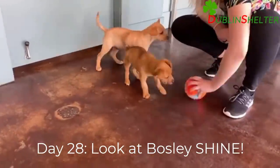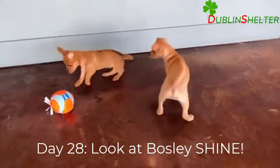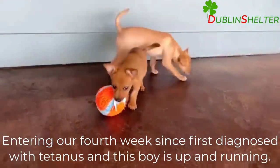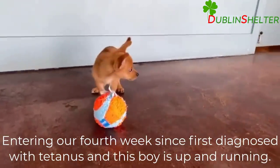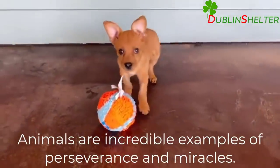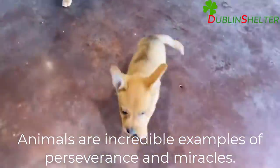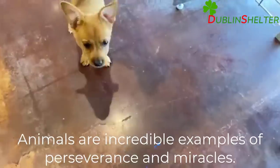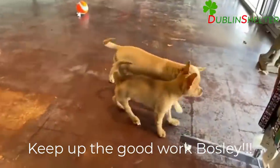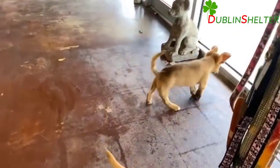Good afternoon. Look who came for a visit today. Look at Bosley. He is trying to keep up with his sister Barbie and doing fantastic. It's so nice to see this boy 23 days after being diagnosed with tetanus, and he's doing fantastic. He loves his little ball. He loves to chase things, act like a typical happy-go-lucky pup. And we are just tickled that he is doing so well. So thanks for everyone's support, prayers, to get this guy through it. And I think we are going to continue to make lots of headway.